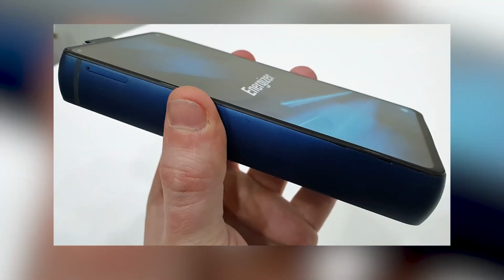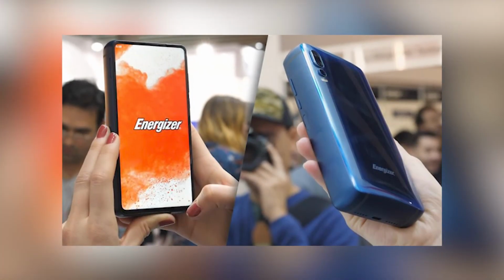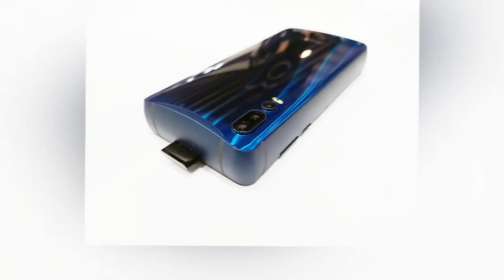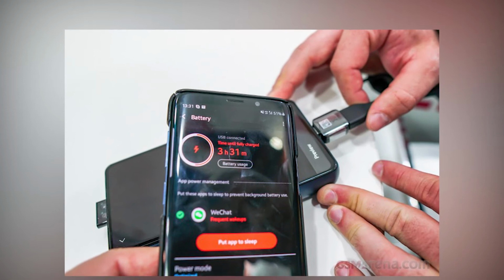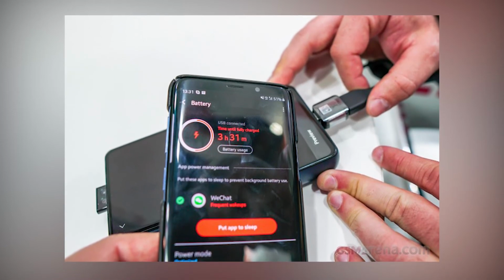This thing is so thick you could definitely hurt someone with it. Ladies and gents, might not be a bad thing to invest in if you're defending yourself. People in a relationship use cell phones during a fight all the time. If you're not chucking it across the room, you can use the rear camera that inexplicably juts out to record any altercation.